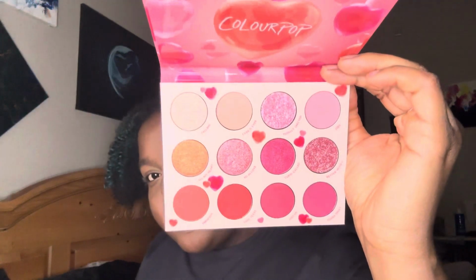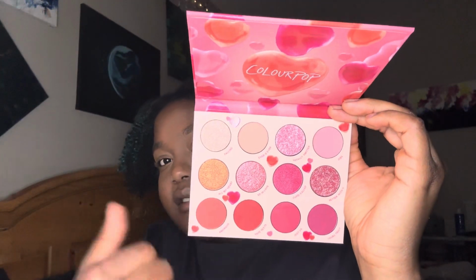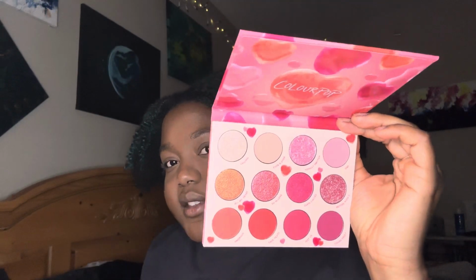And then of course I picked up the palette, the Lost in Love palette. I really like the packaging for these. I think everything looks super cute. And this is what the palette looks like. So there's 6 mattes and 6 metallic-y shimmery shades. I haven't tried out any of Colourpop's palettes in quite some time, because I feel like most of the time I just end up decluttering them anyway.